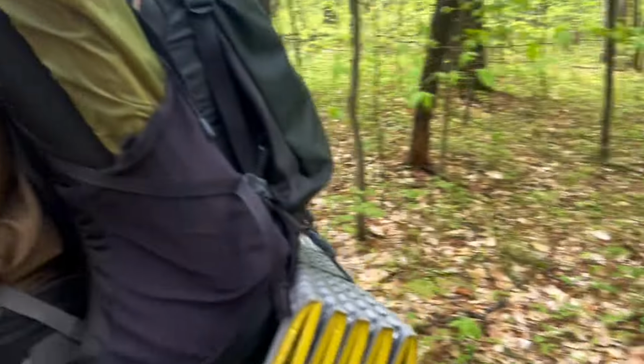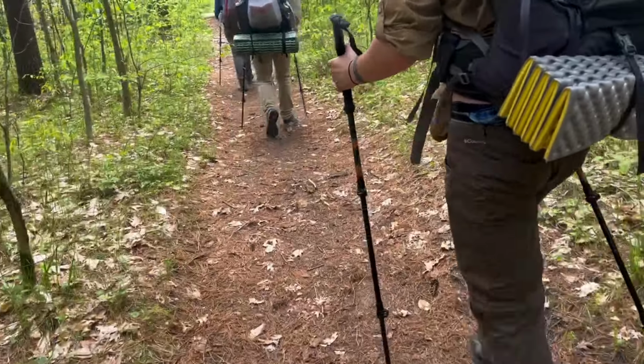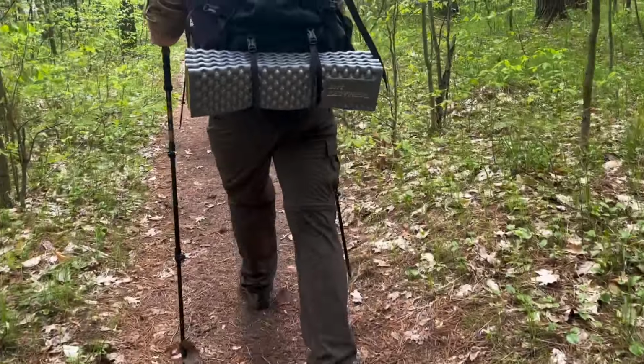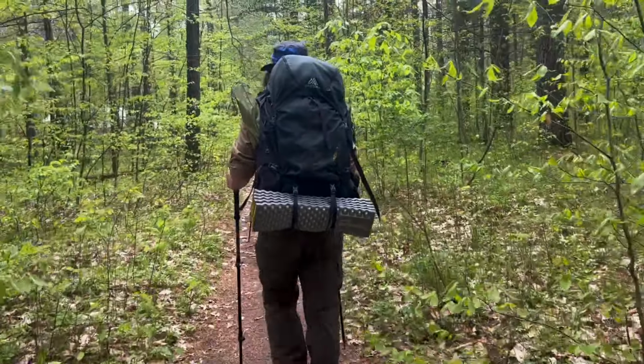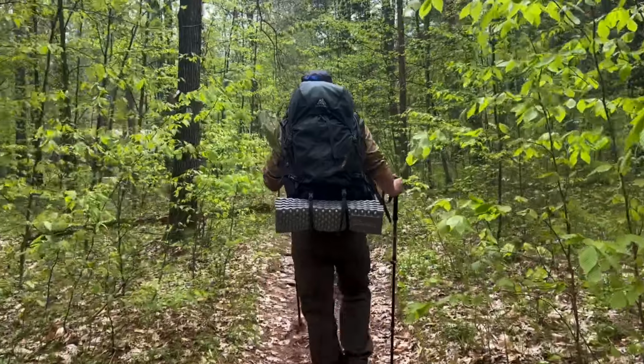All right, that sums it up, guys. The North Country Trail, Manistee River Trail. I'd rate it as moderate, fun, beautiful, and definitely recommend. Hope you enjoyed.